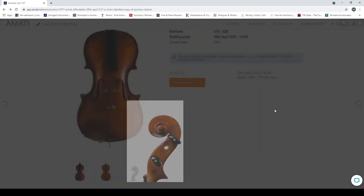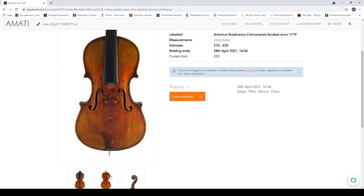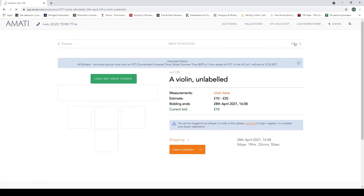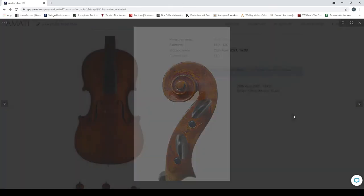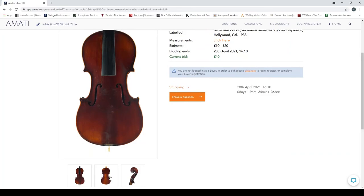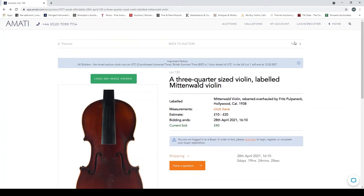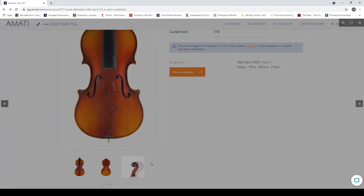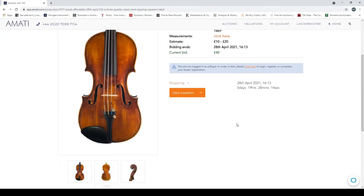Pretty standard. 3/4 size violin labelled Antonio Stradivarius. Let's have a quick look at this one. Interesting varnish wear. A violin unlabelled. Three-quarter sized violin labelled Mittenwald. A violin unlabelled. A 3/4 sized violin bearing repairer's label.